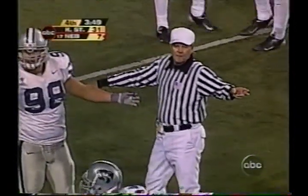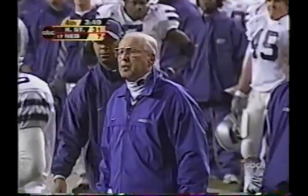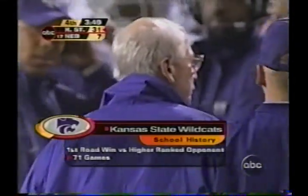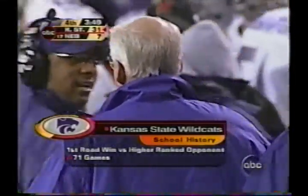Coach, what do you want? Take the penalty. Come on, coach. You're cutting into the Ohio State time. Offside. Defense. 5 yards penalty. Replay, fourth down. In their school's history, the first road victory against a higher-ranked opponent.